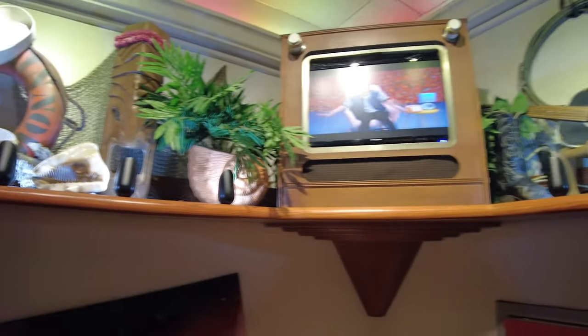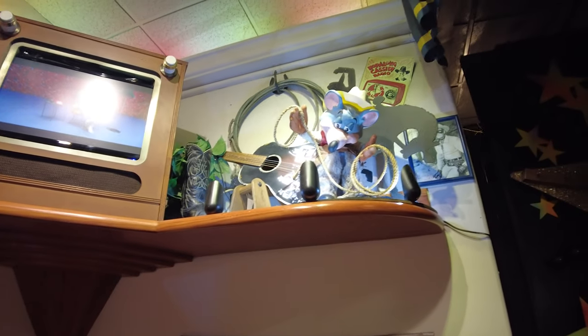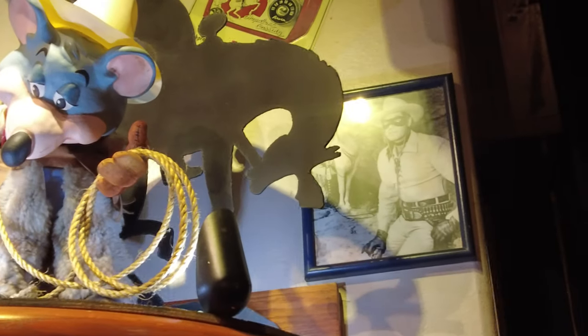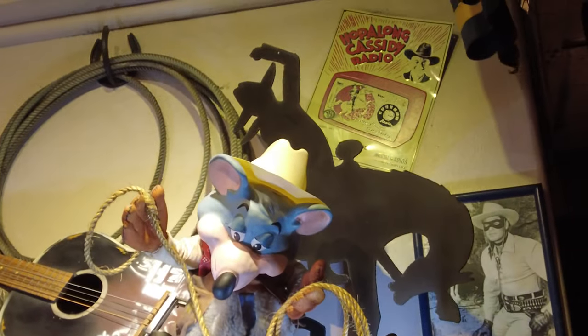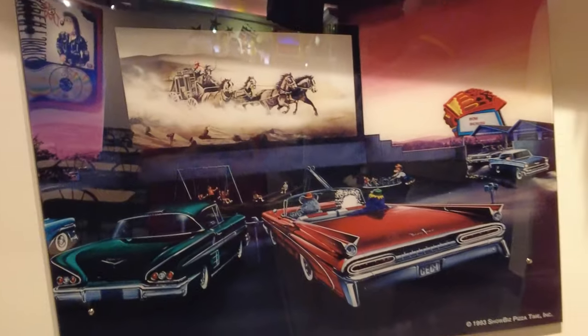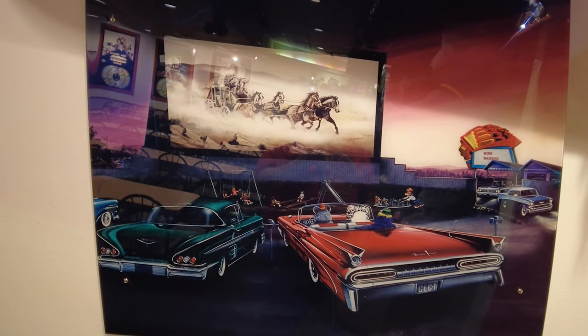Old Hollywood. Look at the old style TVs, and the cowboy Chuck E doll statue. Lone Ranger right behind him. Hopalong Cassidy tin sign up on the wall. Old cowboy guitar next to him. That is so cool. A little tiki seashell shelf over here, and right below it, we got the drive-in photo, one of my favorites. 1993, Showbiz Pizza Time Inc.